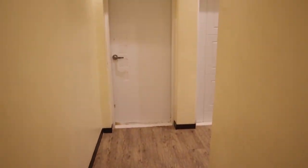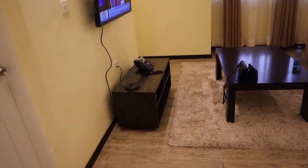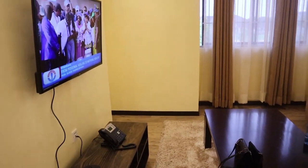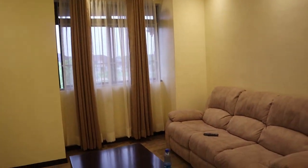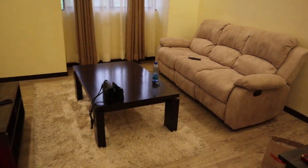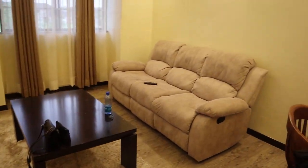The corridor, and then to your right is the lounge area. I must admit, I really liked the lounge area. It was big enough, and it was pretty, yeah, simply furnished but looked really good. Yeah, what do you think?